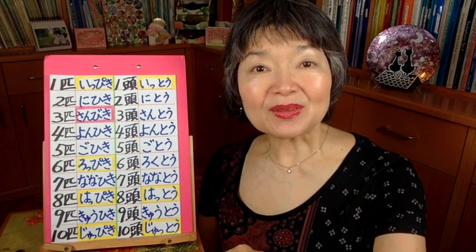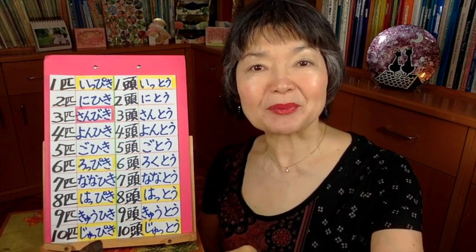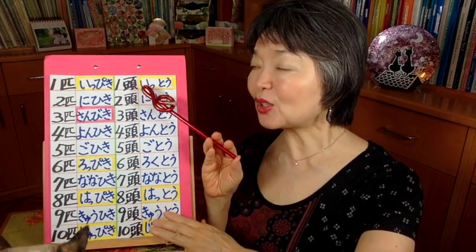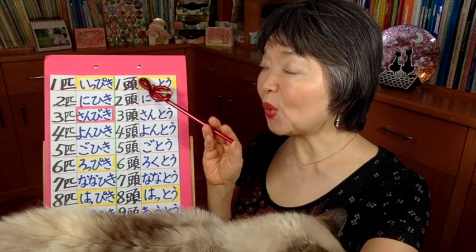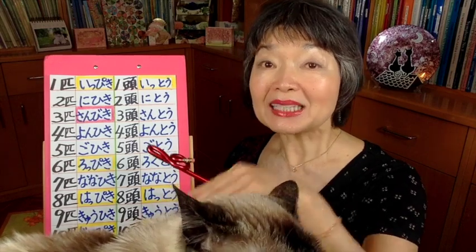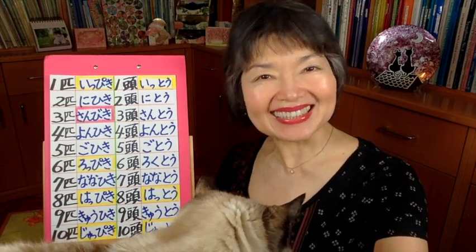Now, to count the bigger animals, bigger than us, bigger than a human being, we say 一頭、二頭、三頭. With this 頭, this is 頭, atama. It means head. So like one head, two heads, three heads, like this.